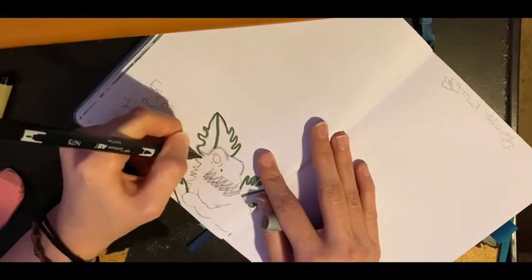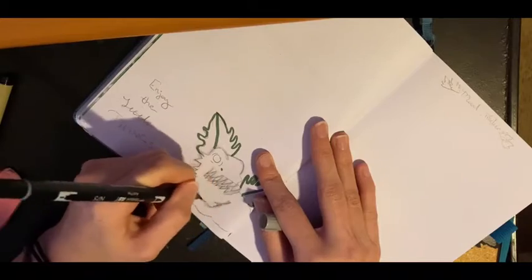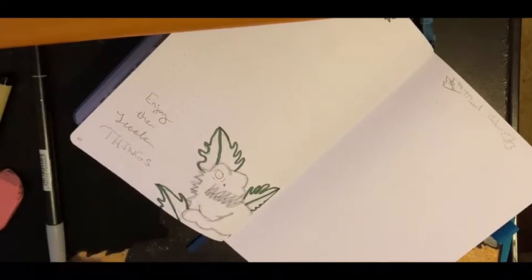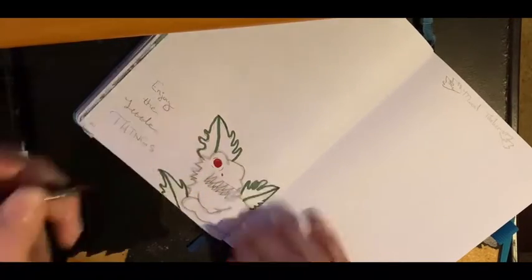And once again, I'm just going on and outlining out the bearded dragon with that gray. And in a minute, you'll see me add that prominent red once again to the eye and just the green in the background of the leaves.